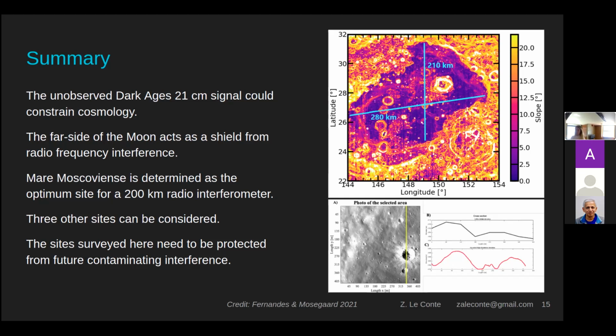And here I've just shown that working with Iris Fernandez, we are aiming to have better elevation measurements for these sites at smaller scales, which she has created in red here, whereas the LOLA data is in the black line above. And this is just from creating a mosaic from narrow angle camera images with the LOLA data. And I would also just like to highlight that the sites surveyed here would need to be protected from future contaminating interference. Yeah, thank you.